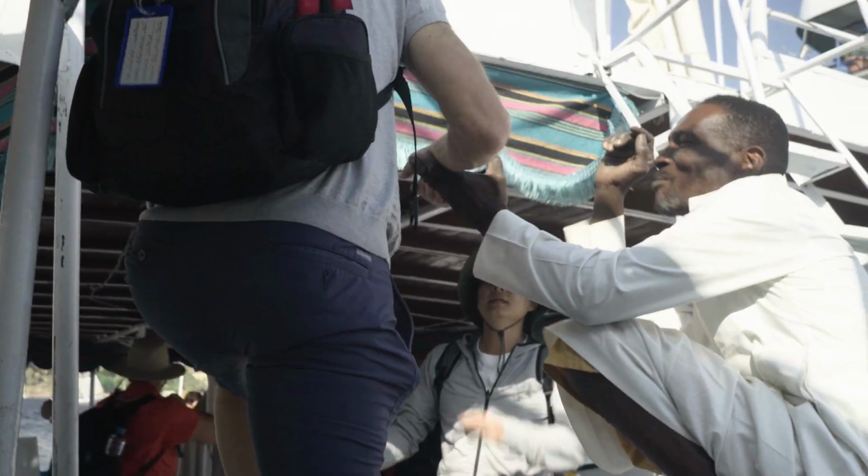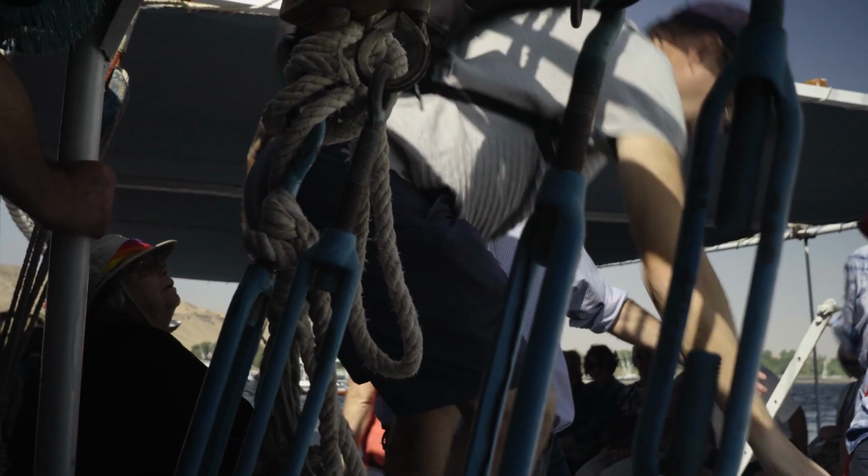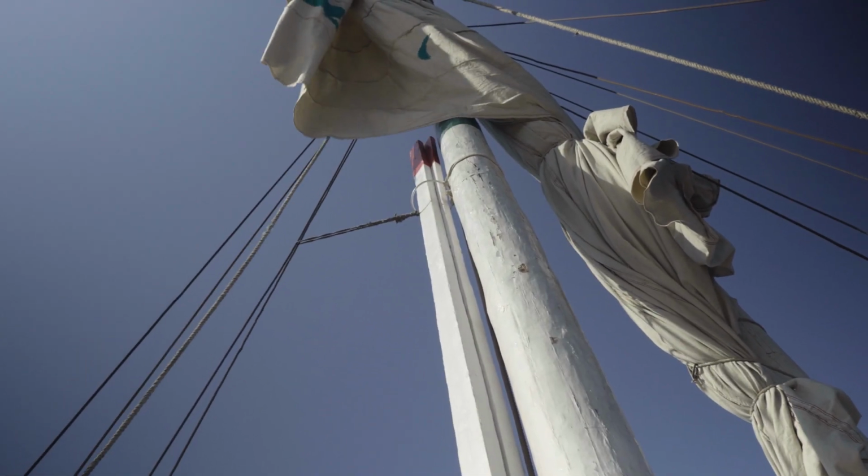The next day sees us board a felucca, a traditional sailboat. Well, we're about to go on a felucca ride, and felucca is a sailboat, so it's a sailboat ride. Nice, chill kind of morning. Ships ahoy! Here we go.